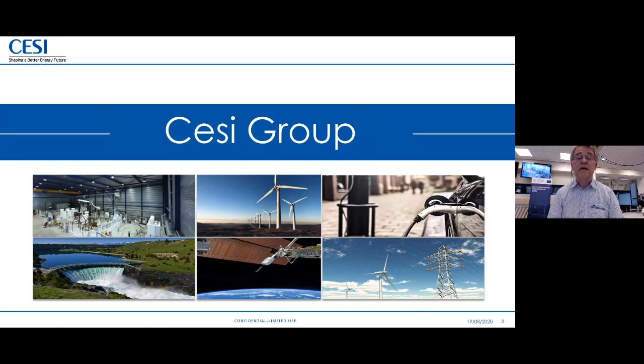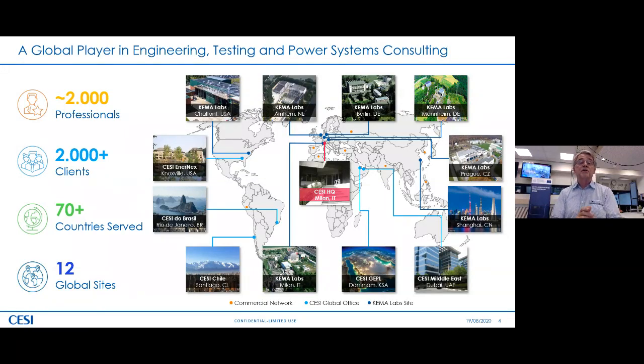The organization that is hosting the event is the CESI Group, and let me give a very brief introduction of the activities that we have. CESI Group is a global player in engineering, testing and power system consultancy. 2,000 people are at work, which is about equally divided between the testing and the consultancy group. As you see from the map, we have a very large global presence in the world.